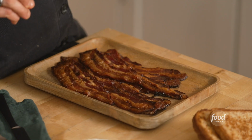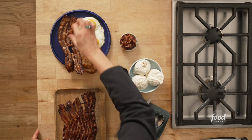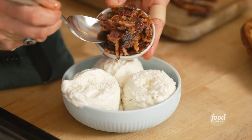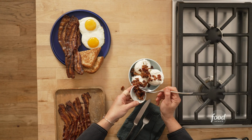And to that end, it's such a sort of versatile flavor that you can go savory or sweet with it. You could put a little crumble of this on top of a cupcake, on top of a pecan or pumpkin pie. Put a few strips of these just next to some fried eggs and toast to just make that breakfast feel a little bit special. Or you can chop up the bacon a little bit, some crumbles, and just go right on top of vanilla or even chocolate ice cream. You could finish this with a little bit of maple syrup.